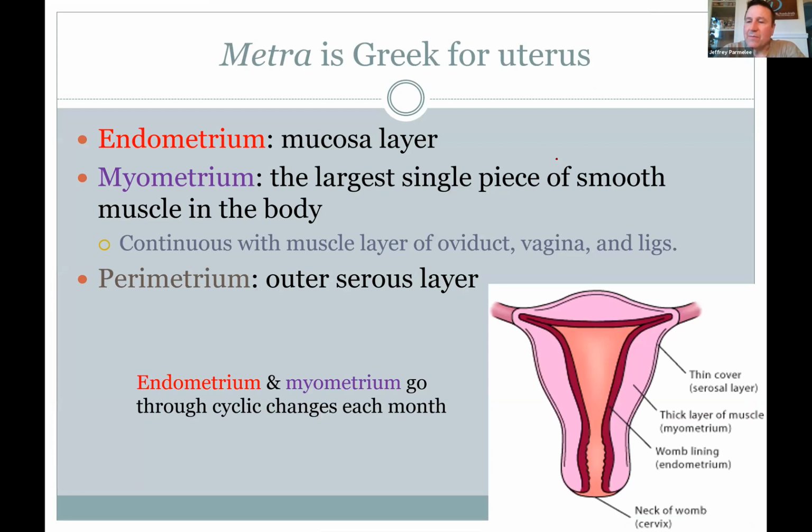And the layers of it. The inner layer is the endometrium. And you're all familiar with that because of endometriosis. That's the bloody inner layer that causes so many issues in endometriosis. But it's replaced every month. You have a basal layer that stays there, but then you make a new layer of blood and vessels and glands. And then during your period, your menstrual cycle, it goes away, and builds up again.